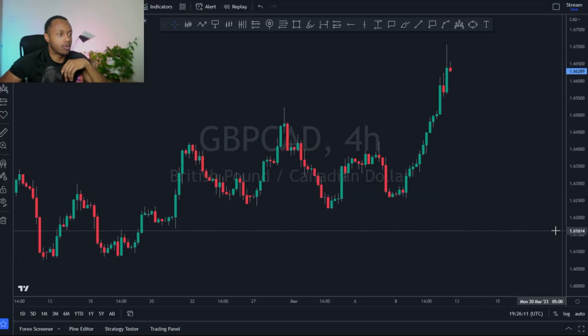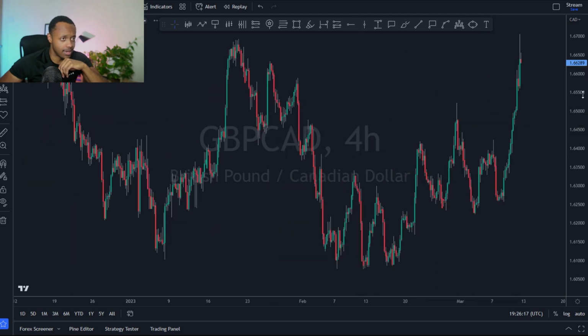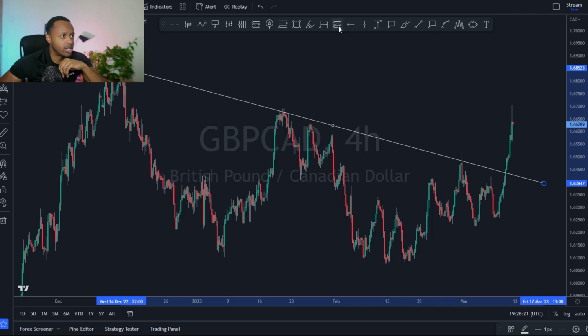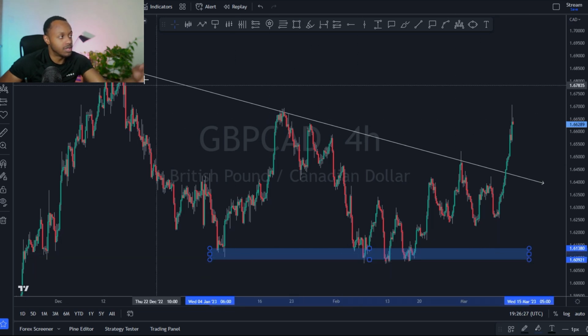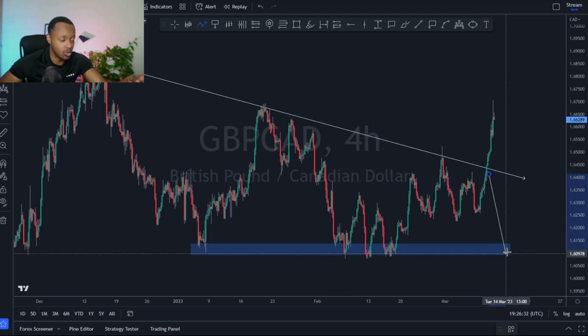Okay, so over to pound CAD. Pound CAD ripped to the upside from Wednesday all the way to the end of the week on Friday, clearing out some key highs. I was looking for pound CAD to continue its wedge pattern the market has been forming on the 4H daily time frame. As you can see, equal lows there, we're forming these lower highs and simply looking for the market to come back into this level.